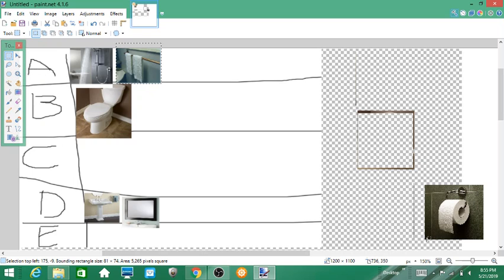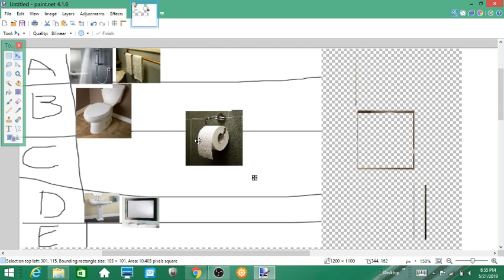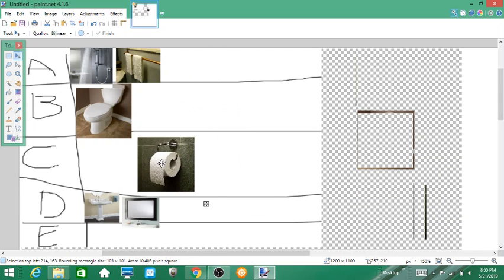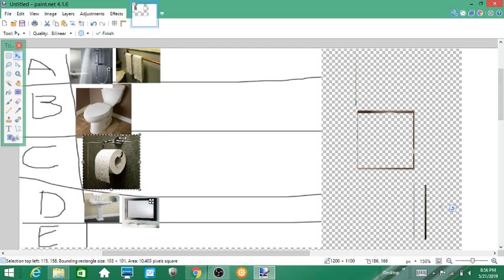Now, finally, we have the toilet paper roll. Now, the toilet paper roll, I'm kind of a fan. But in the same vein, it's pretty small as far as the rest of it goes. Compared to the rest of it, it's extremely minor. So I'm just going to put it in the C tier. Right in between, you know.